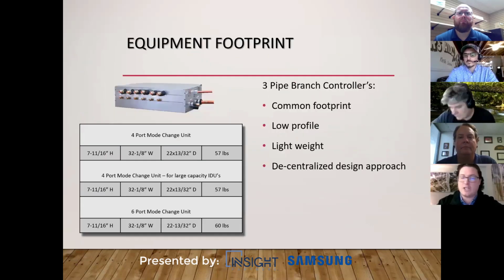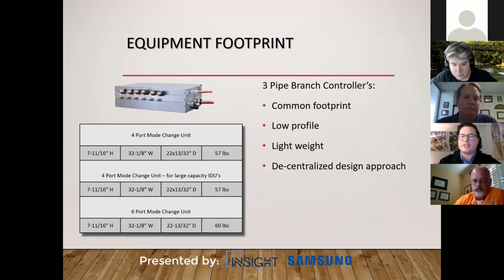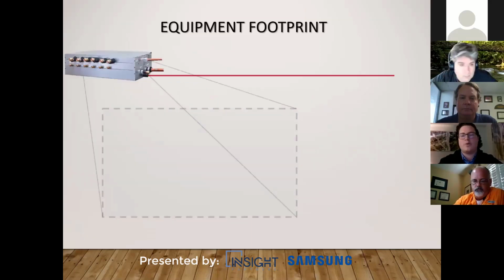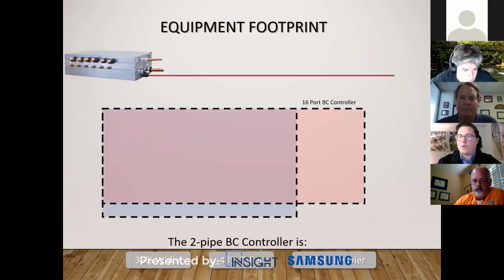So next we're going to take a look at the equipment footprint. How does that affect the project? So for three pipe systems, they're usually a more common footprint, low profile, lightweight, and a decentralized design approach. They're smaller from the footprint level is what the main takeaway here would be. For just the breakout on sizes, a 16 port from a 2-pipe system is significantly larger, as you can see, versus a 6-port or a 10 port from other manufacturers.